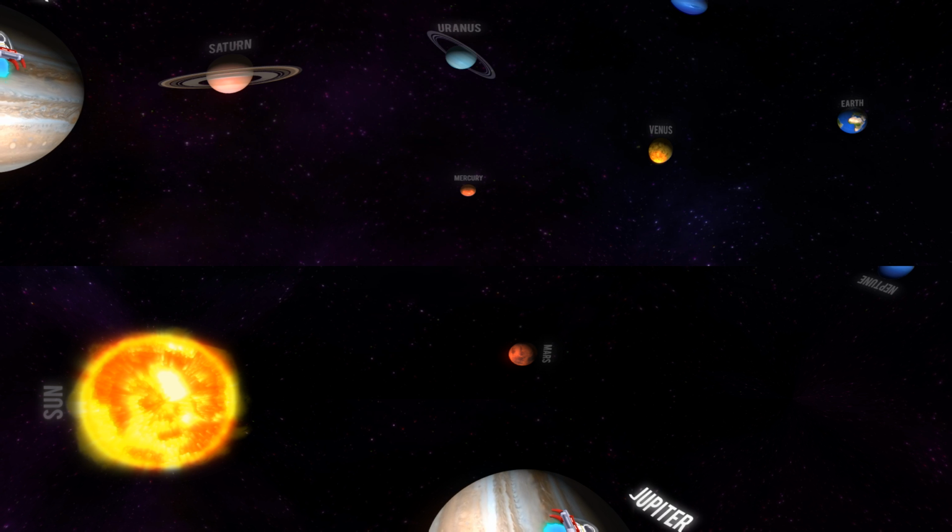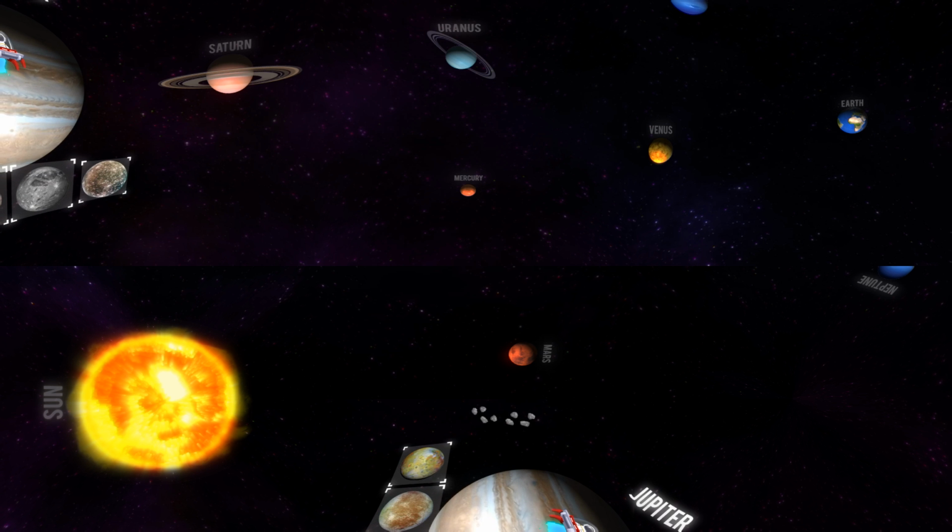Its four large moons, namely Io, Europa, Ganymede, and Callisto, were first observed in 1610 by astronomer Galileo Galilei and are now known as Galilean satellites.